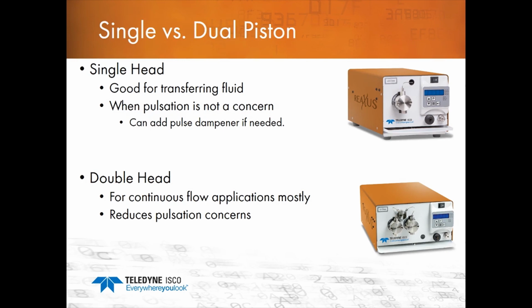When you look at a double head, now this gets a little more functional for you. If you need continuous flow, and so the single head would be great for, I would say, batch applications, but people do use them for flow chemistry applications.